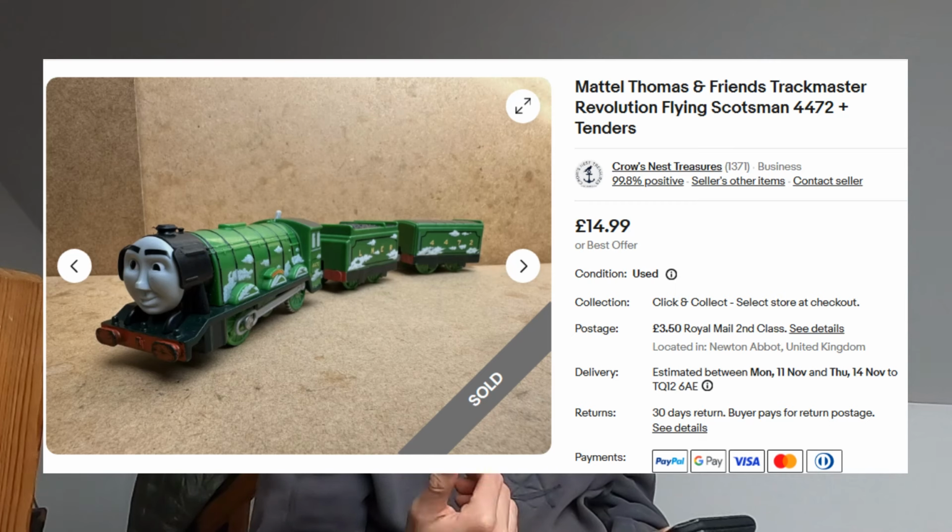It's all about Thomas Trackmaster. I've been buying loads of Trackmaster. I bought loads of it at the car boot sale, and then I bought a big lot of mainly engines and stuff that I'm slowly getting through. Again, a couple of months ago. This was the first one to sell. This is the Flying Scotsman. Tested, working, comes with both tenders, really good condition.